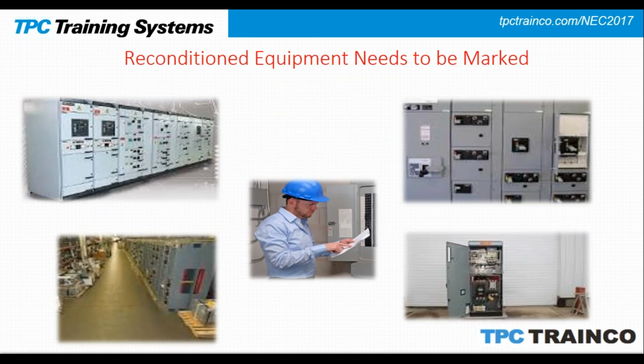So this all has to be marked with who reconditioned it and the date that it was reconditioned, so the inspector has a little bit of information to go on.